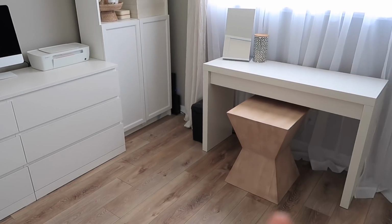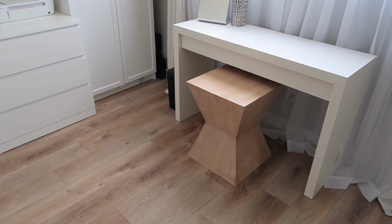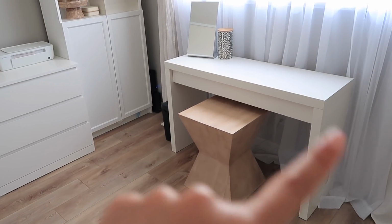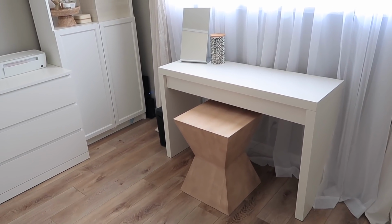Over here, this bench I actually had, it was a side table that I used in the living room, but I just moved it in here as a bench. I did want to get a computer chair or some sort of bench in here, but for now I just have that. And then this is also from Ikea. It's just a simple desk that does a job in there. I just store receipts and little files like that.